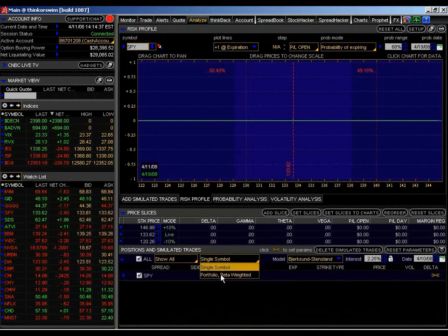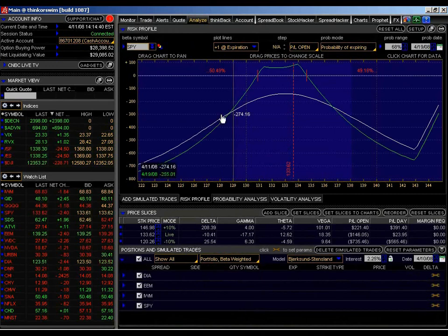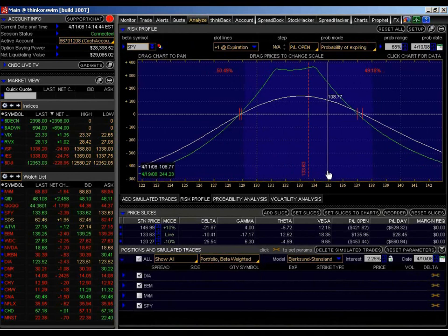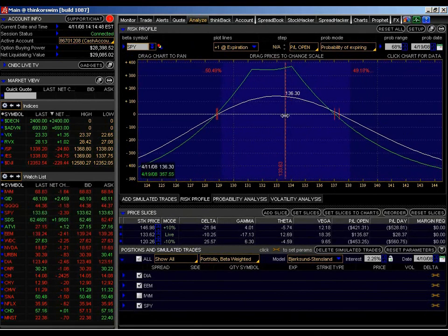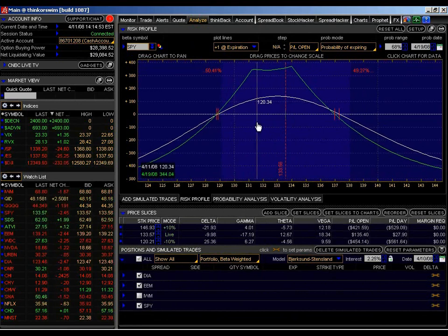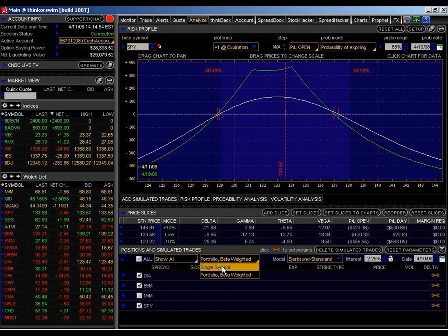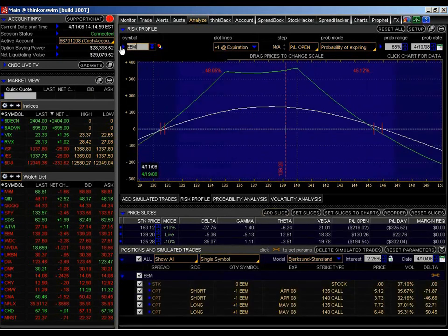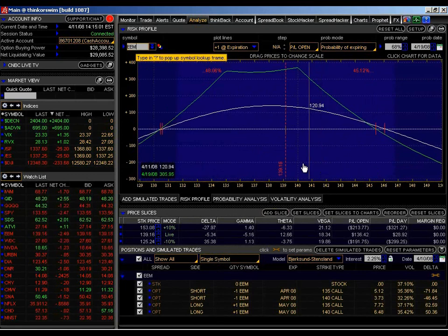If we take a look at our portfolio now, the only thing we have left on there is the EEMs, and the EEMs are looking pretty good. I'm not too worried about them. It's not bad. Let's see. No, we want to take a look at EEM. I'm still on SPY. We're right in here now on this position.